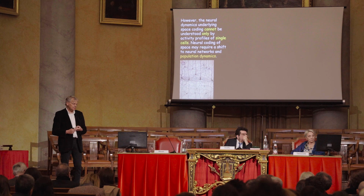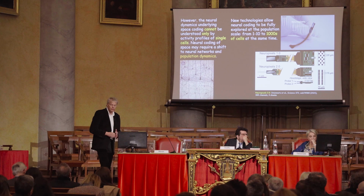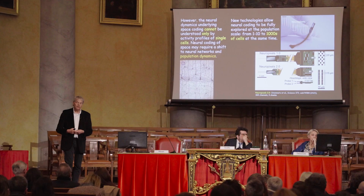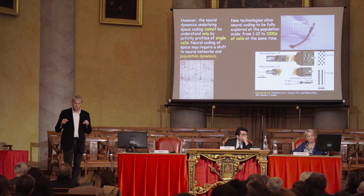The problem until very recently is that there have been no tools where you can record activity from more than, like before, 5-6 cells at the same time at best, but you need hundreds, thousands, and that hasn't been possible. However, that has changed now, and there are several new technologies that are just a few years old. Some of them are still in the making, where you can record activity from thousands of cells at the same time, at still the same single cell resolution. One of these new inventions is electrical probes called NeuroPixels probes. They are actually computer chips, but so thin that they're just like an electrode, 70 micrometers wide, actually.